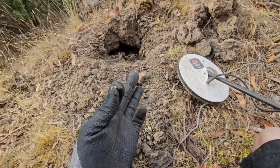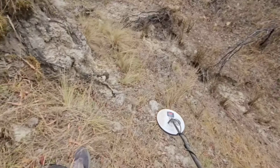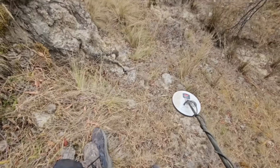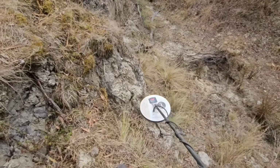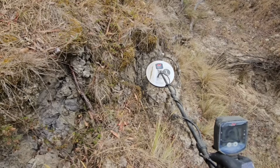Let's see if we can grab another one. All right, well, this is one of those tricky ones where we like to be propped up on the side of a hill like a billy goat. But look, it pays off sometimes. So do the hard yards.